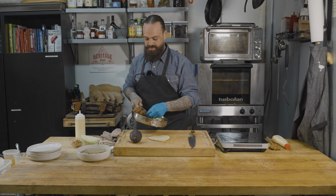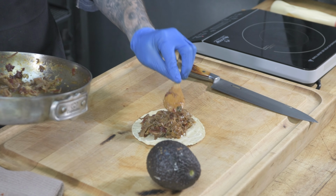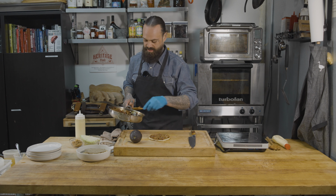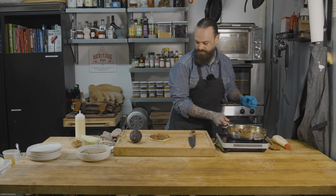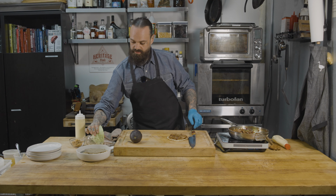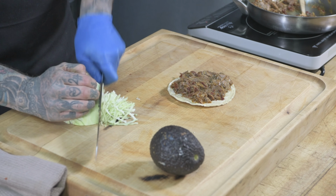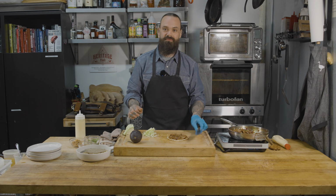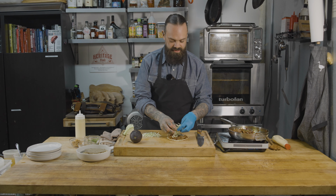On top of this, I'm gonna put some of our turkey. Again, it's up to you how hungry you are and how much you want, but I think this is a good amount to not make a mess of yourself. And then from here, I like some shredded cabbage. You can use lettuce or something else, but I like cabbage. It's crunchier, it stands up to the heat a little more, and has more flavor.